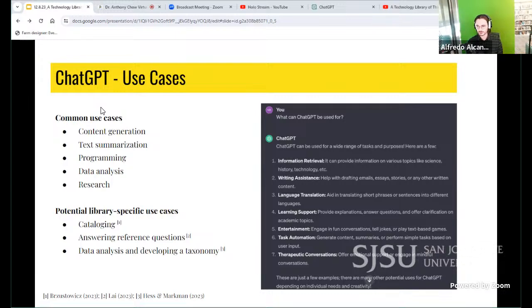And it can even help with programming. It can write code, and it can debug your code. It can teach you about some programming principles. And it's also really useful for data analysis, and it can help you with research, like having it help you select a topic or generate research ideas.